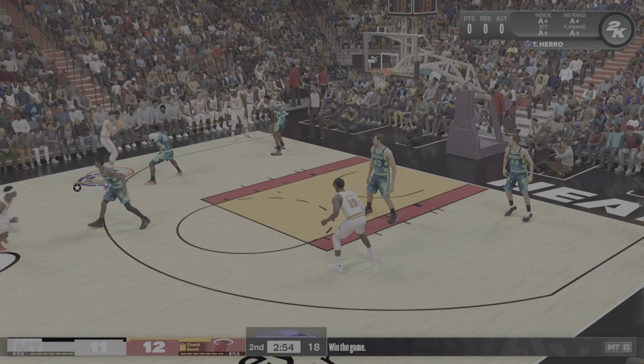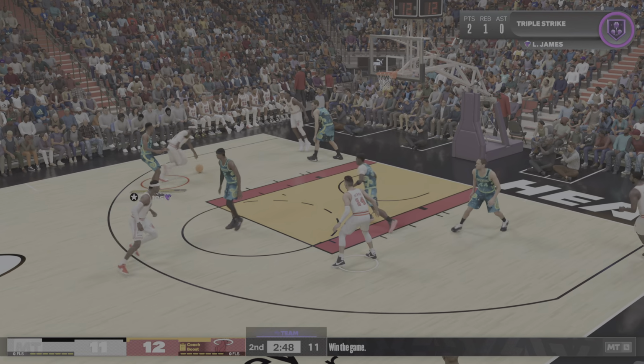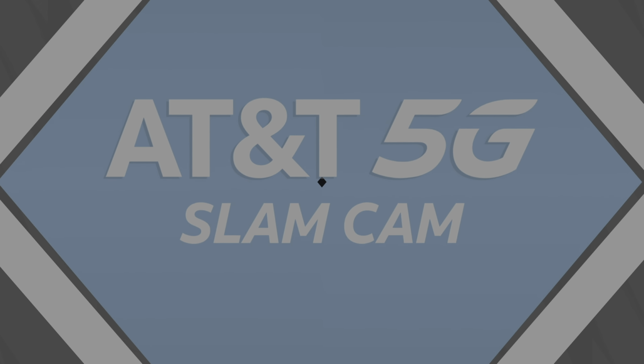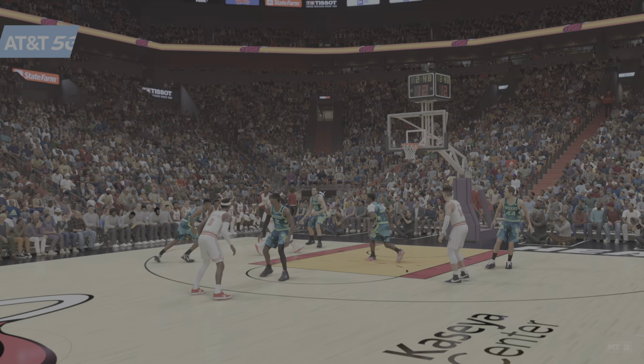They've also done a really good job taking advantage of miscues. Their defense has been stifling in this one. They've got... Whoa! Are you kidding me, LeBron? Those are the kinds of moves that distinguish LeBron from every other small forward that has ever played this game.